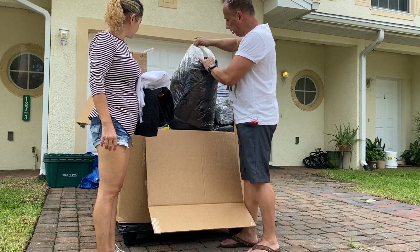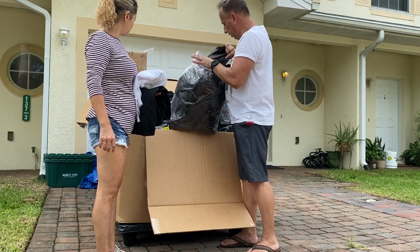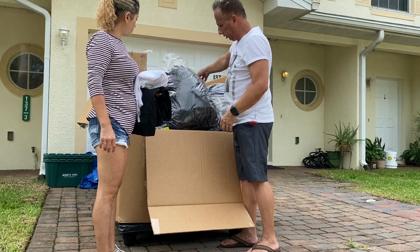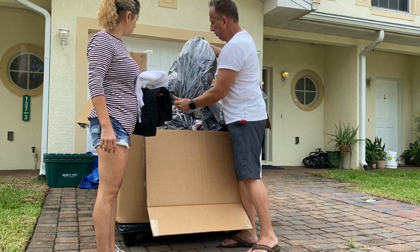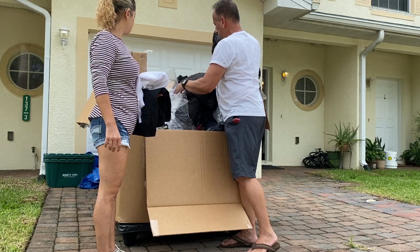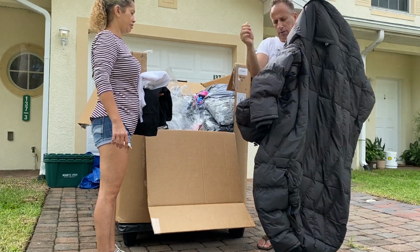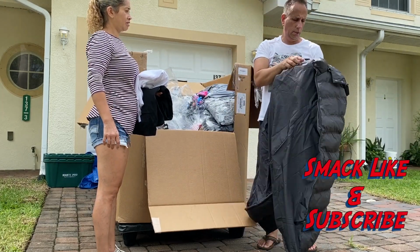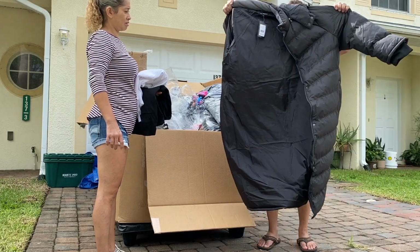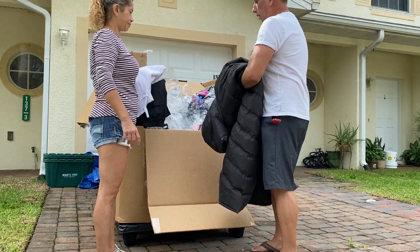I'm not going to pull these all the way out, but I'll pull some of them out. So this is a nice puffer jacket. There's a lot of jackets in here, which we need right now, because we're going to list all those. 3X. This is a big sucker. Black. It's got the tags, new tags on it. 3X. Black. Man, that's a big poncho style jacket with a hood. That's nice. Not for Florida.